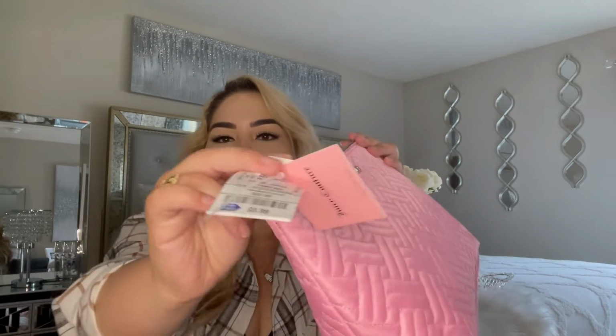And each one of these bags comes with a little toiletry container for your shampoo or something, but I took that out because I don't need it. The hardware on this one is gold as well, and it just says Juicy. How cute is that? And it was $9.99. And I love it so much.